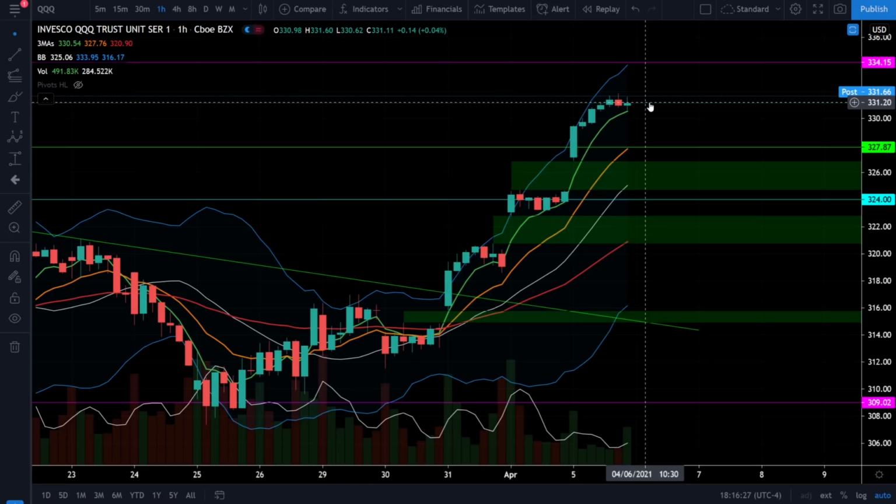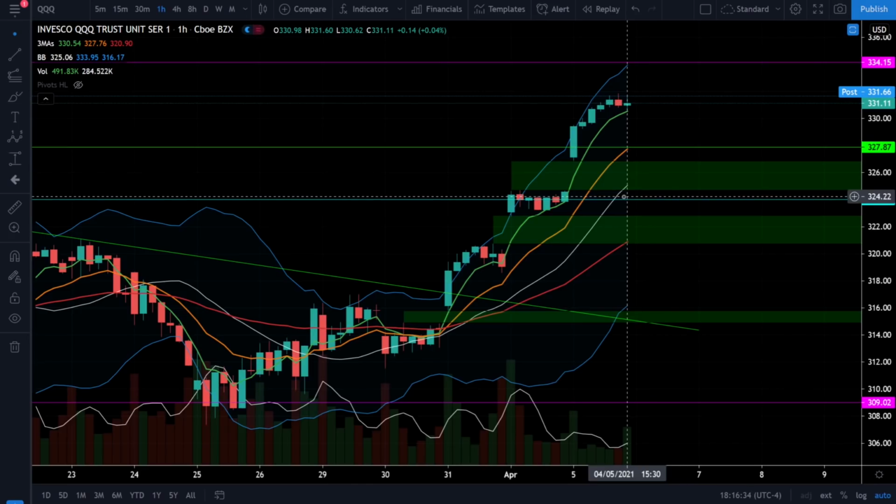If you remember back, I said we were going full bull on the Triple Qs on a close above 324, and that is why we did buy at the close of last week. That was a very bullish close, and again, we had a very bullish follow through today.